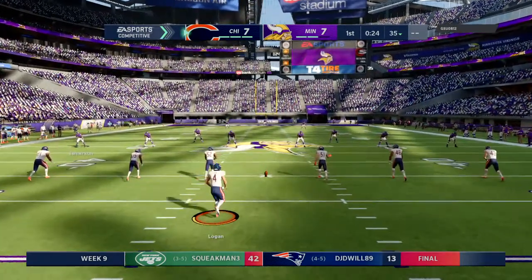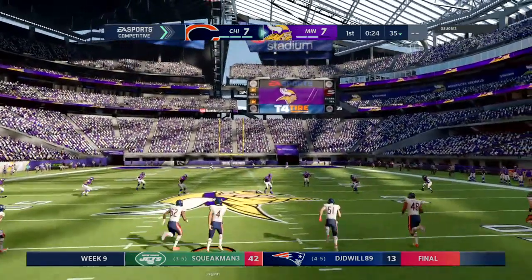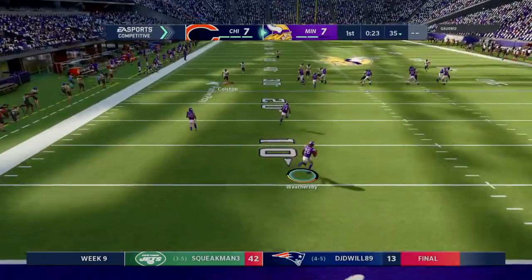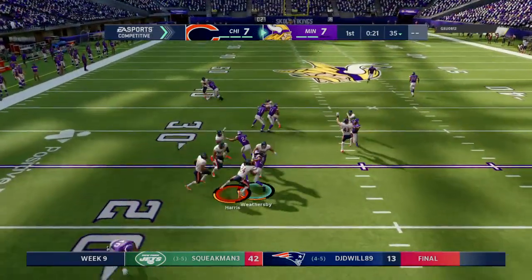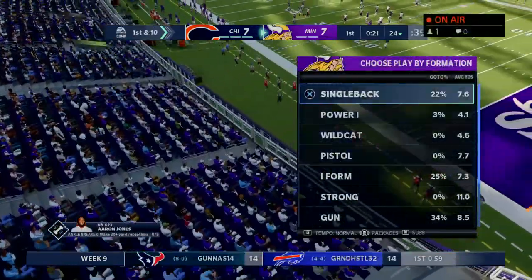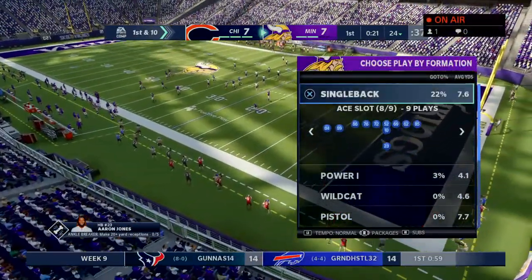So all even at 7 now as they kick it away. Fielded a couple yards into the end zone. And he'll be stopped right around where he would have been had he gone down to a knee, maybe a yard shy of there at the 24.